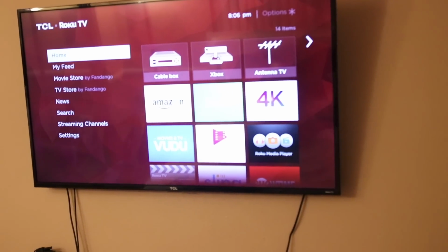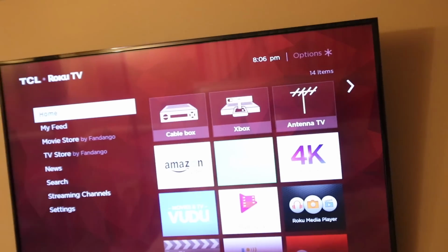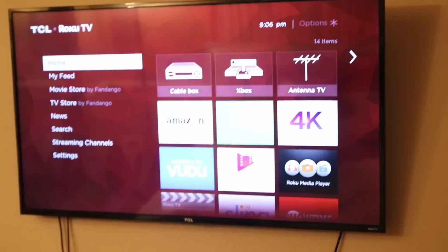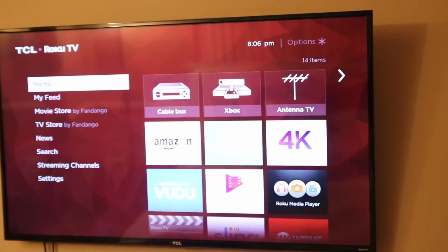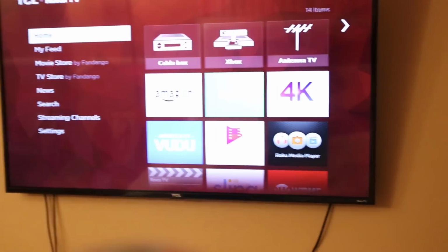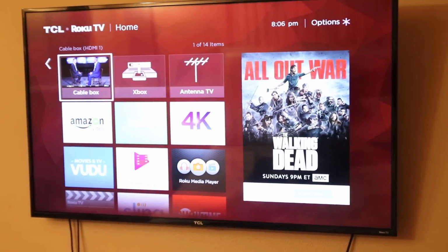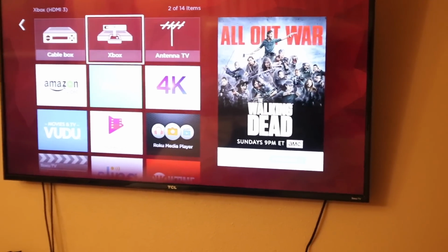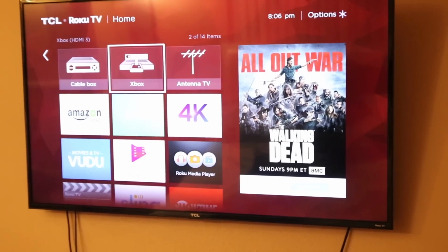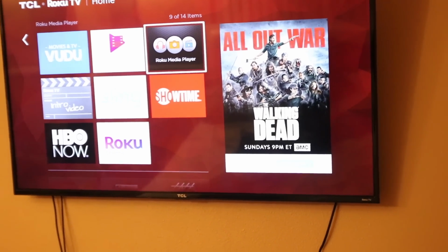All right, here's the TV. As you can see, all I'm doing is scrolling. And this is pretty much what it looks like. I am filming with a 1080 quality camera, so of course you're not gonna see 4K quality, but all you have to do is use your remote and you can scroll through. You can access your cable box. It kind of gives you a preview of what you were watching. There's your Xbox. I don't have the Xbox on now, but if I did, it would show me a preview of what's happening there. You can access your antenna, Amazon, single channels like Showtime, HBO, and more.